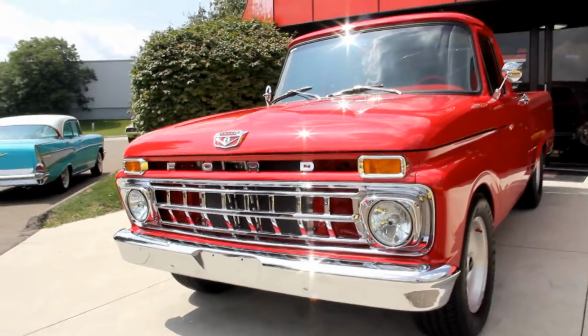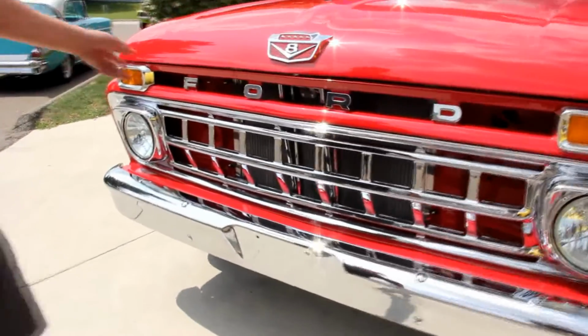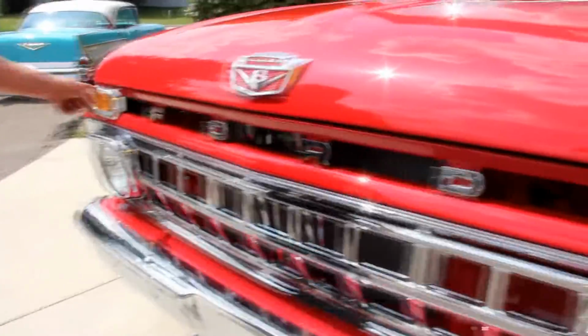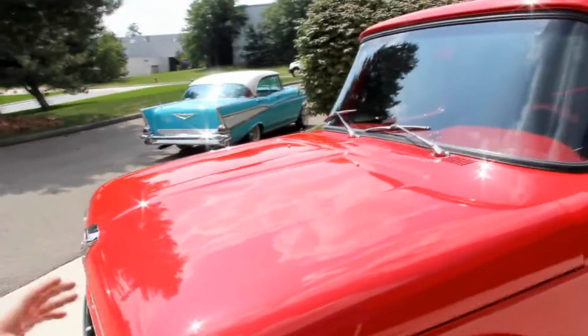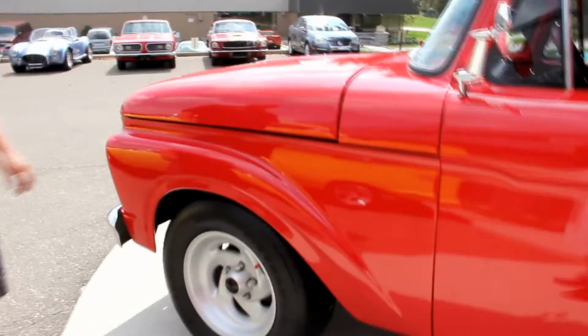Look at this hot grill. The chrome on it is beautiful. The front bumper chrome is beautiful. The Ford emblem, the center V8 emblem here. The bezels around the lights here are beautiful. Good looking red paint, and I love the color. It is just a popping red paint. It looks like it's turned on.